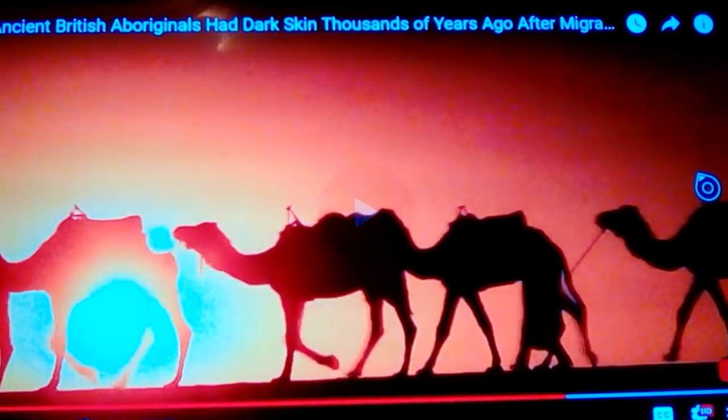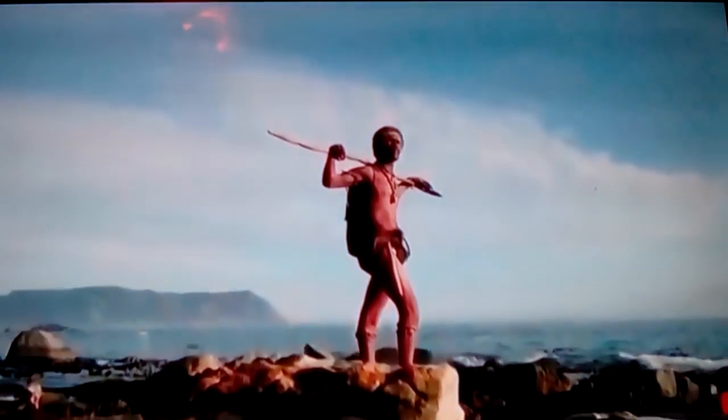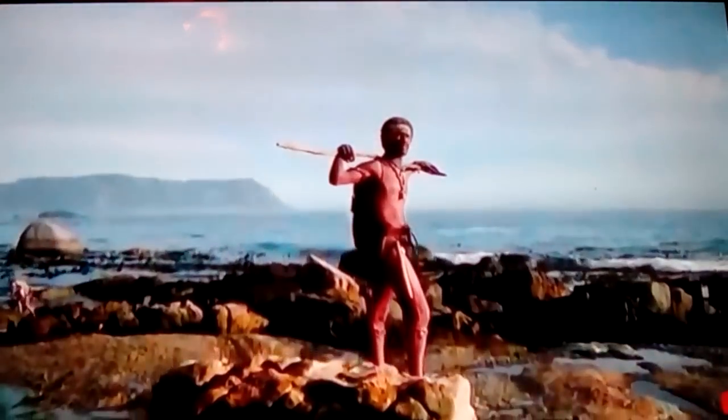Let's continue. Cheddar Man belonged to hunter-gatherers who originated from Germany, Luxembourg, and Spain, which traces to the Middle East. At that time, this tribe of humans were in the middle of the Stone Age.